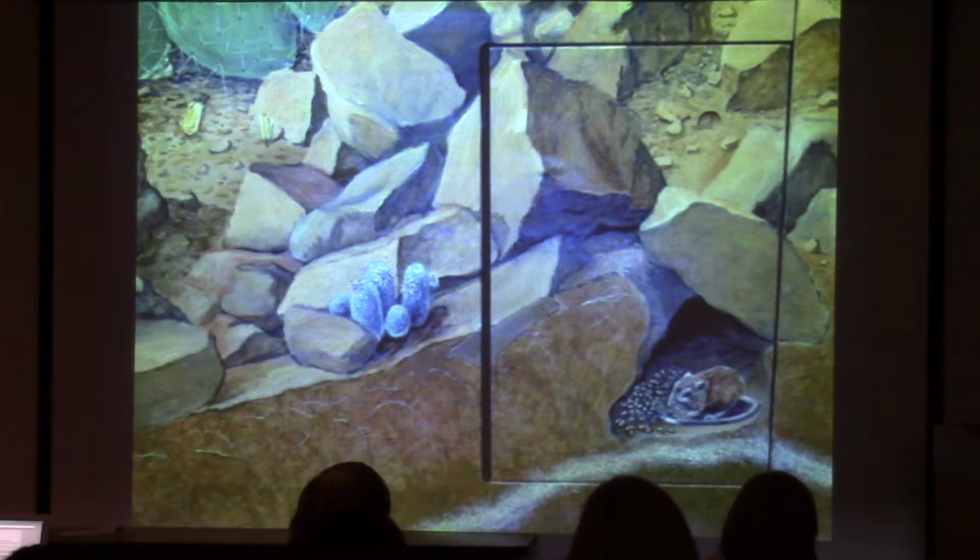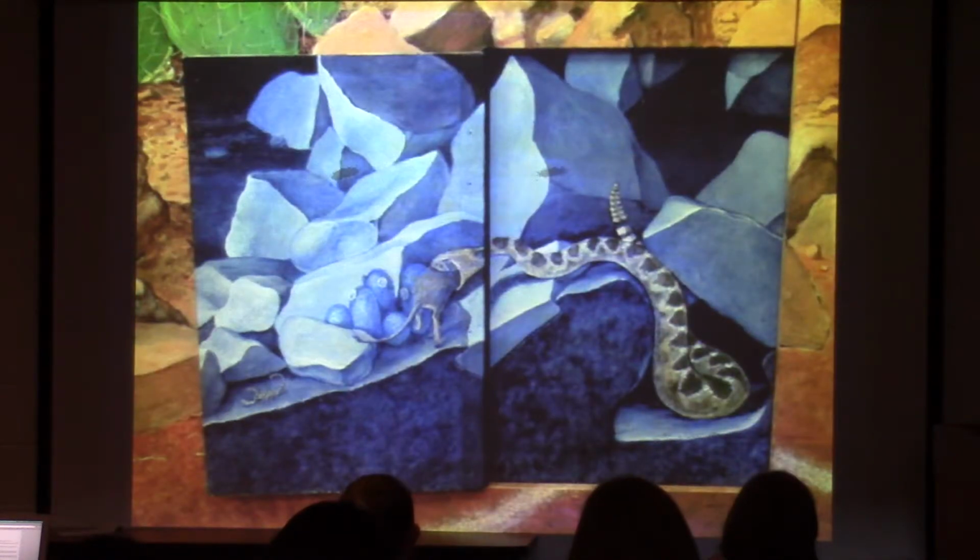Here's another one in the Sonoran Desert scene. Here's a kangaroo rat in his nest underground, and even some soil concepts illustrated. And then we open up a nighttime scene to see that the diamondback rattler likes to prey on kangaroo rats.